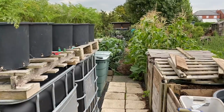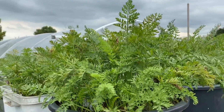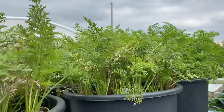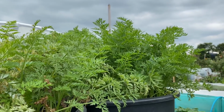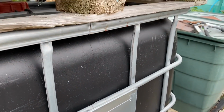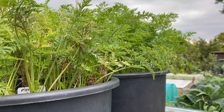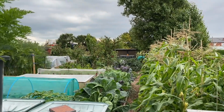So let's take a look round. We'll do the allotment first and then we'll take a look in the polytunnel. So we've got all of my autumn carrots along here. We had a bit of a disaster with the summer carrots, which got carrot fly, even though they're really high up on top of these IBC tanks. But fortunately I planted some summer carrots in the back garden as well, as a contingency, and they did great, so we've not been short of carrots.